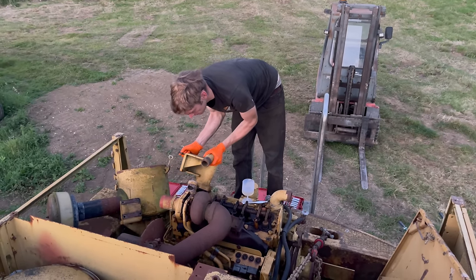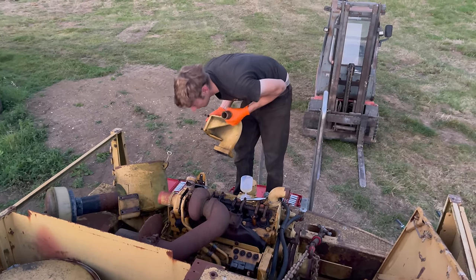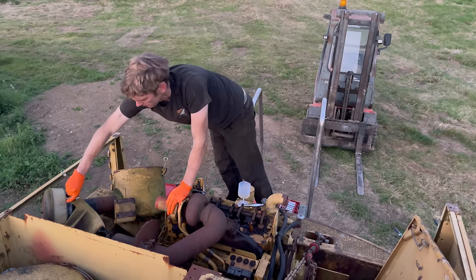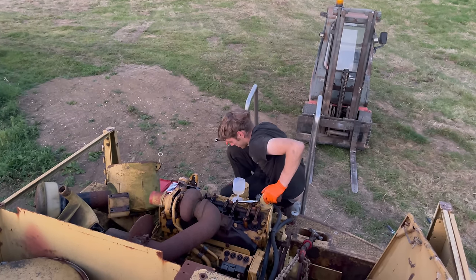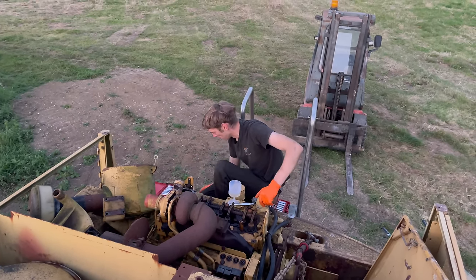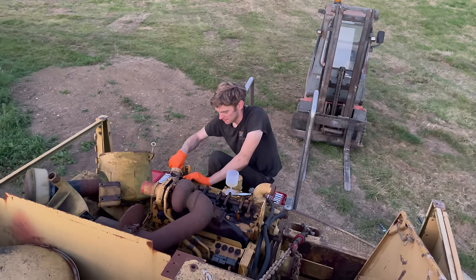Stuff does seem to be coming to bits, which is always good. I don't know what that is. So, I'm just going to take everything I can off, and then pull the head off. And then we'll see how much water's gone down the cylinders, and see if it's repairable. I'm sure it will be. I'm hoping it will be. So yeah.